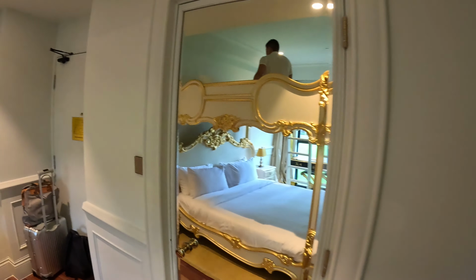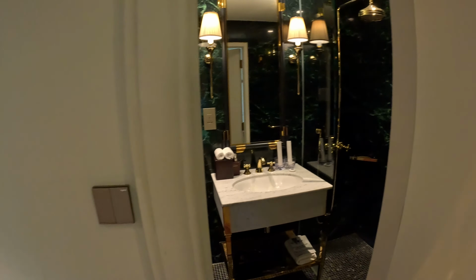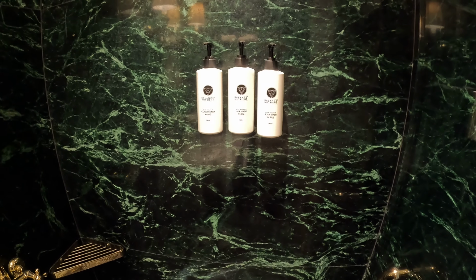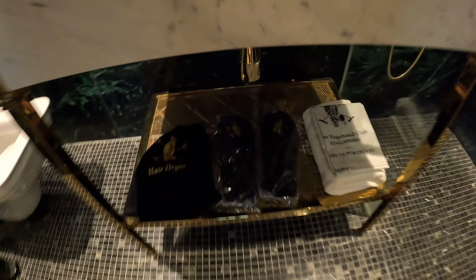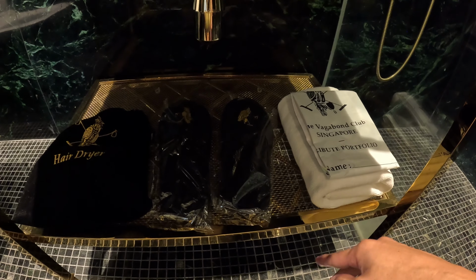And I really think that this hotel room has a lot of details to take photos. Instagrammer, you should come and stay here. And here is the bathroom: rain shower, handheld shower, the shampoo, hair wash, body wash, conditioner. They have the hair dryer. Oh wow, they have a very beautiful bedroom slipper. Vagabond is a similar company.